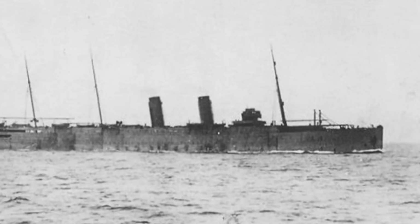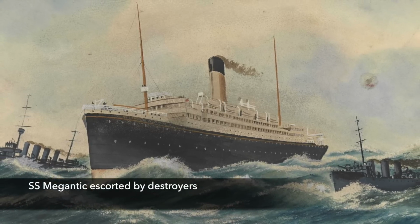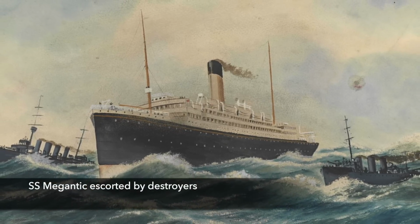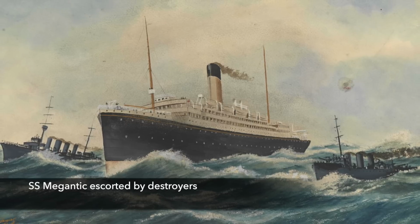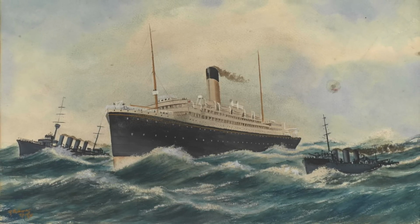Belgic's maiden voyage as a cargo ship began in June 1917. On her second voyage, she was sailing westward from the British Isles in a convoy with Baltic and Megantic. The 3 merchant ships were escorted by 3 American destroyers. Off the coast of Ireland, in dense fog, the German U-boat U-155 was spotted.